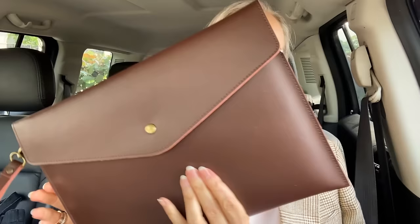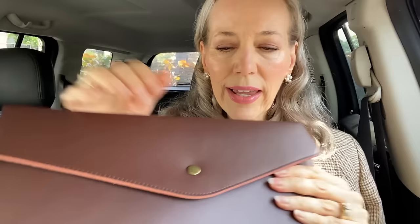And I found this wonderful, wonderful document holder online. It is 100% leather. It's available in black also, and I believe another color. I don't remember the other color, but it is all leather. And the interior, oh, I've got some fuzz on it. The interior is suede. Now, you can see the interior suede. It's gold hardware. This is removable, so you don't have to have this strap, but it also is all leather. It is under $24.